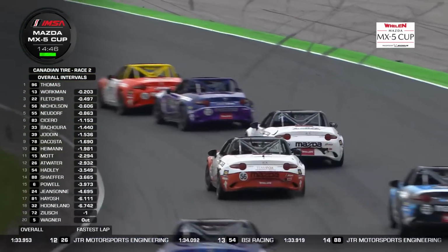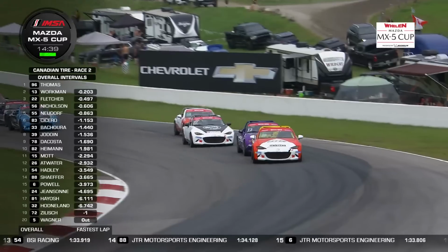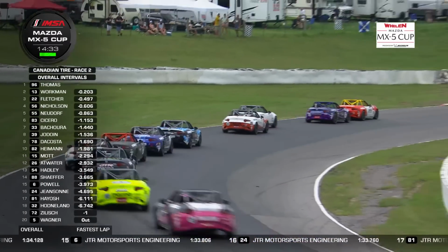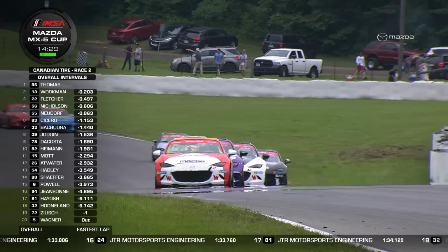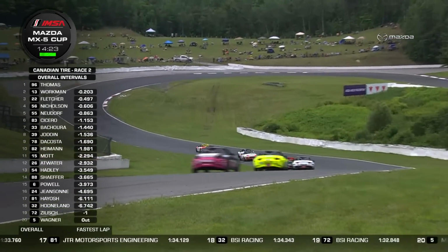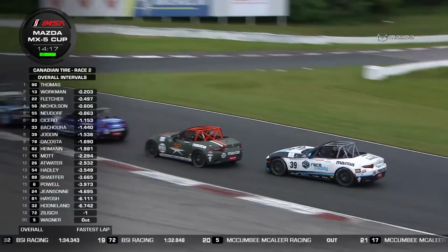It's instant responsibility with Aaron John Somm, I'm now hearing. Yeah, that was the dive down the inside and contact ensued, which ultimately pushed Aaron John Somm down the field. He's recovering to 16th position at the moment in a quartet of JTR Motorsport engineering cars that's led by Nick Schaefer, Cody Powell, then Aaron, then James Hindhaugh in positions 14 on down.